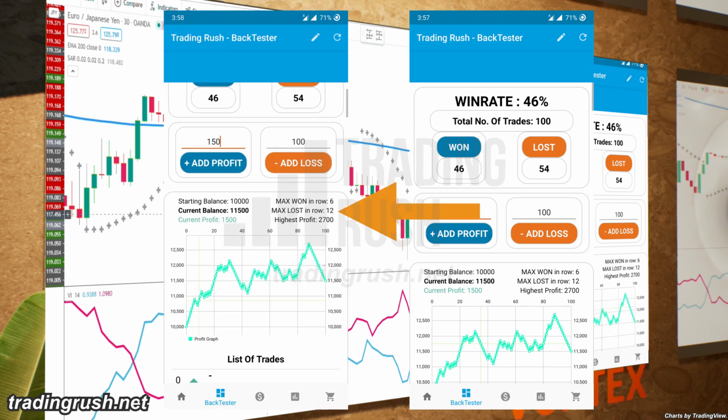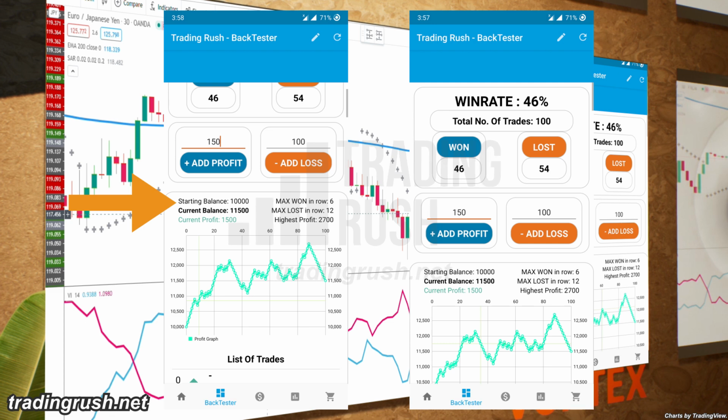But like I said, this indicator had the highest number of losses in a row in this series. I lost 12 trades in a row, and won 6 trades in a row. In the app, I had the starting balance of 10,000. At one point the account was up by 2,700, but after some losses in a row, the final profit was 1,500, which is not a bad profit at all.